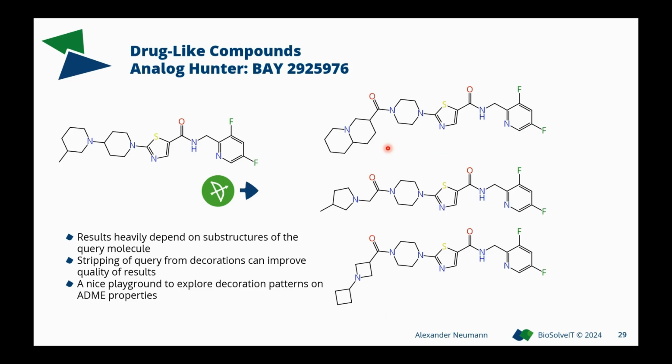and then use it for the in-house synthesis. Last but not least, the drug-like aspects of compounds. So arguably a Bayer compound on the left side, it is drug-like-ish, right? If this would enter the market, you would say, yeah, it's a drug-like compound.